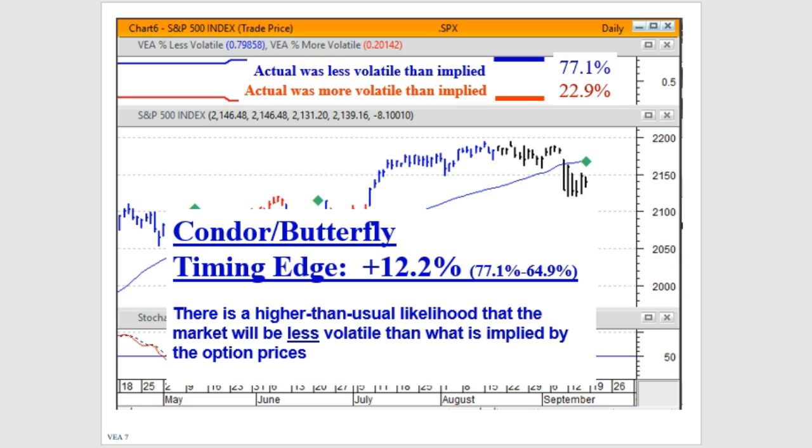Now, 35 or so isn't that much of a population to get excited about. We wish there were more, but there's not. But it's something interesting. Does that mean if you put on a butterfly or condor, you're going to make money? Well, of course not. 22.9% in the past turned out to have been unfavorable bars. Plus, even if it's a favorable bar, if you have a lousy way of trading butterflies and condors, you might lose money anyway. So what does that mean?